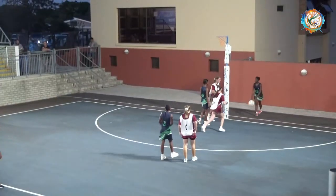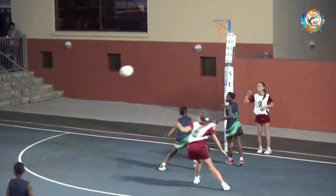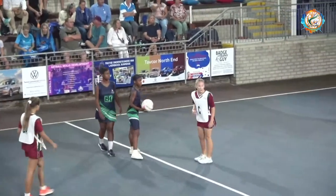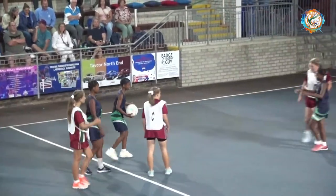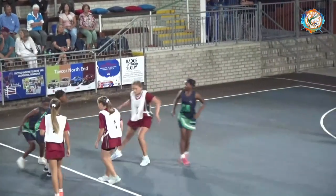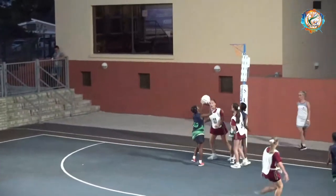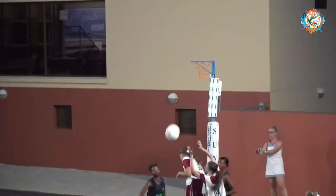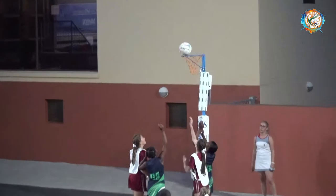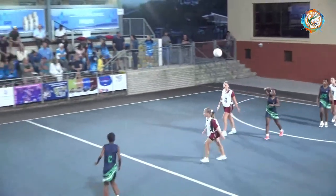Goalkeeper wasn't able to take the pass from the goal shooter. She might have been best to take a chance there and shoot herself. That ball went over a third. So the ball taken by Settlers Park into the circle. And she will get a penalty shot from that. And that is a goal to Settlers.